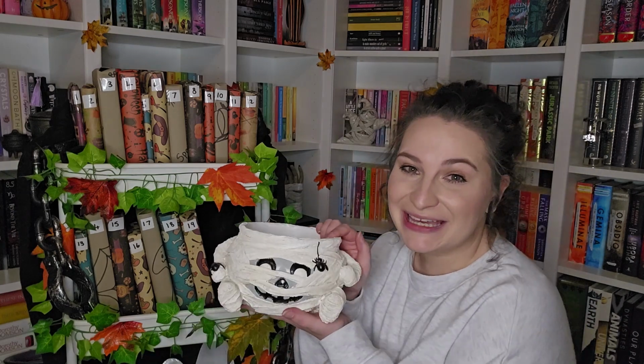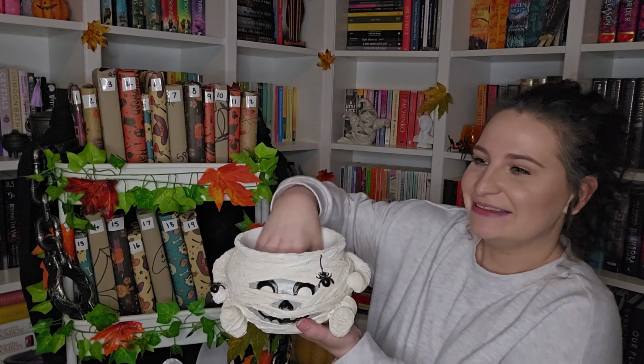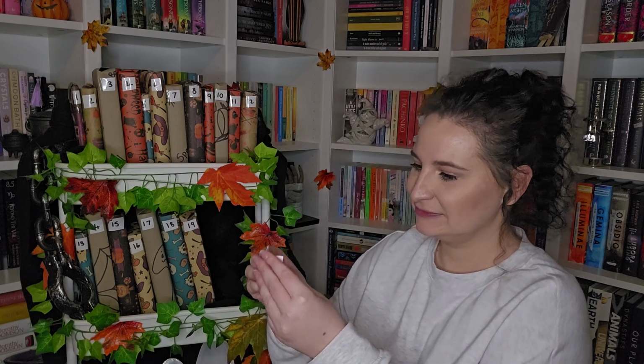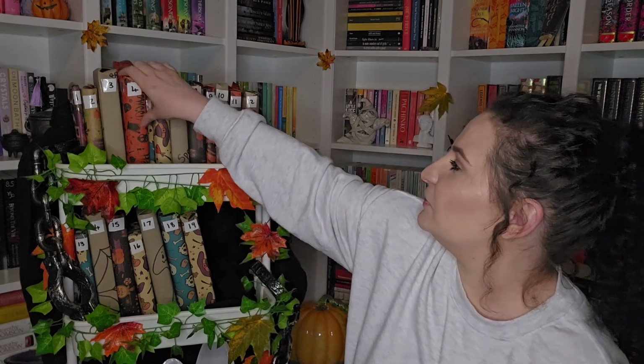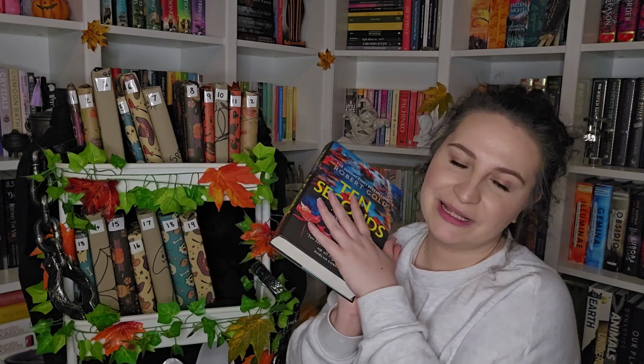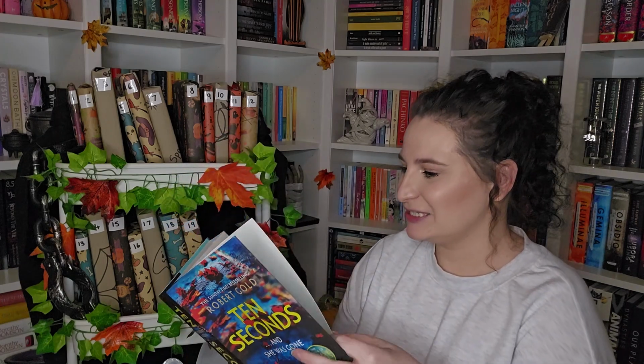So the first pick of Spooky Season will be this one, and it is number four. See, I've only just wrapped them and I still have no clue what it is. Oh, it's Robert Gold's 10 Seconds. Like I say, I did read the first two last Spooky Season, so really looking forward to getting into this one. So the first one, 10 Seconds, Robert Gold. Oh, I'm really excited.